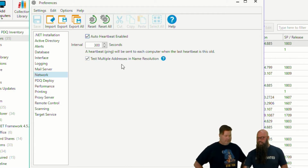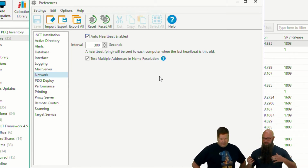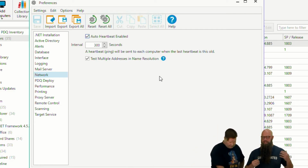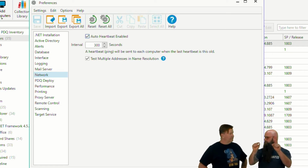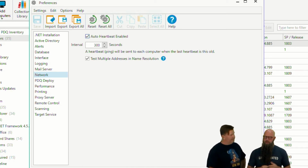Now, obviously, this test multiple addresses and name resolution has been a really popular addition over the last several years. That's if you've got machines that move around, maybe they go from wireless to wired, or it's a laptop that goes around, or you have very, very short lease durations, and basically DNS can have multiple records or multiple addresses for a particular computer. If you have that set, it will simply say, we have this first address that's returned by DNS. Can we ping that one? No. Oh, there's another address. We'll ping until we've either exhausted the addresses or one returns. That's how that works.